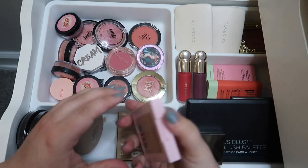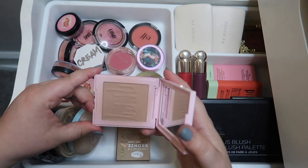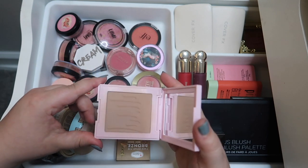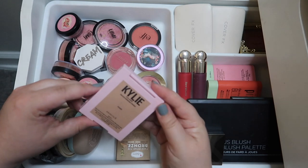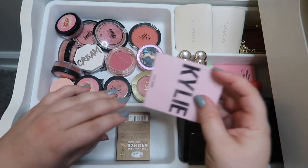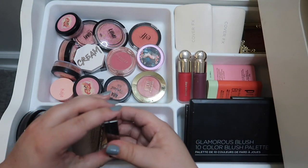Then I finally picked up a Kylie bronzer not too long ago. This is before the rebrand and everything, and it's all right. It's okay. Do I want to keep this? Yeah, let's keep it.